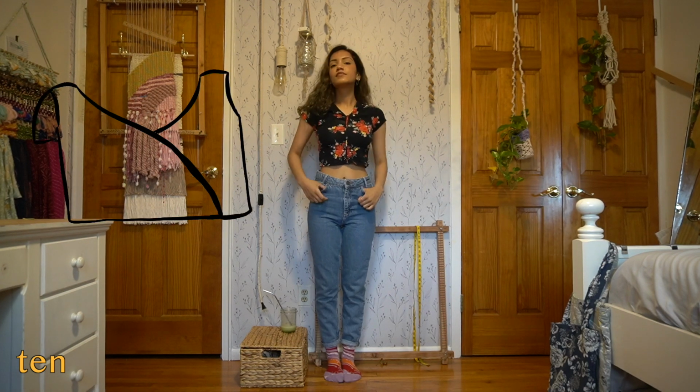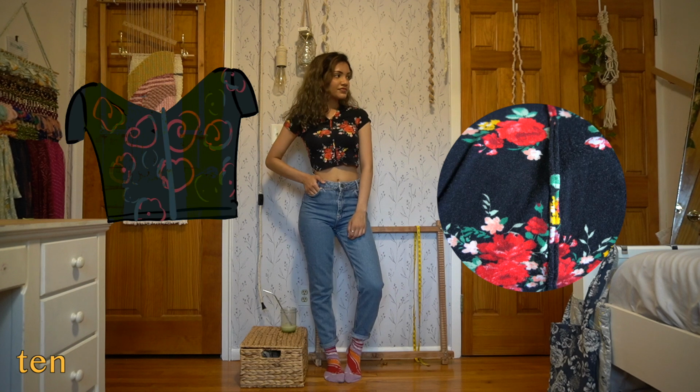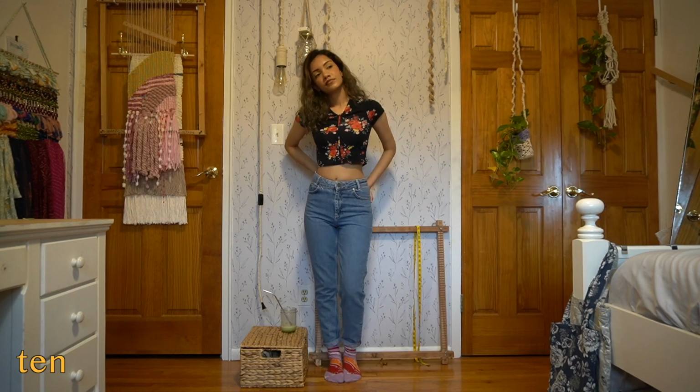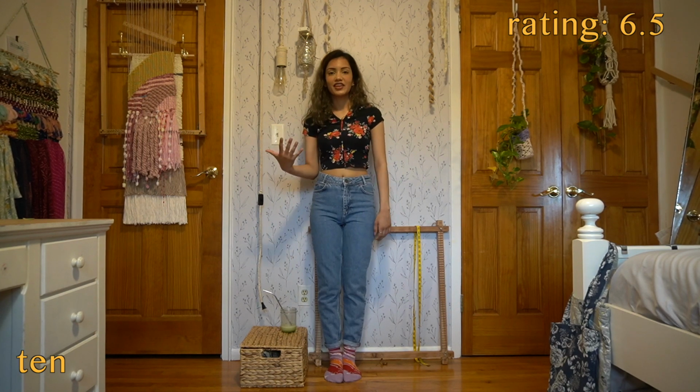This top used to be a wrap top, and I cut it open and made a slit down the middle. Then I used an extra piece of fabric and put that here so the middle looks a little more intentional. This one for creativity, I gotta give it like a 6.5. It's really simple, but the execution I think was done pretty well.